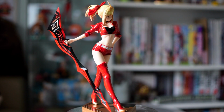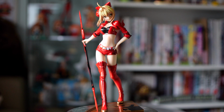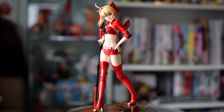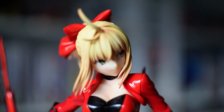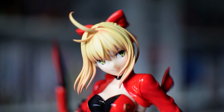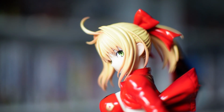I think the pose is kind of awkward, and I'm not sure if I'm supposed to look at her from the front or the side. And her face is turned downwards and she looks to the side, so it's really hard to see her face clearly, especially since her hair is blowing in front of it. So I find it really hard to take photos of this figure.